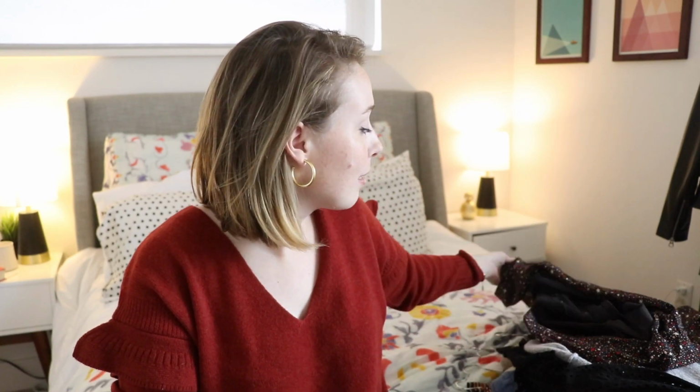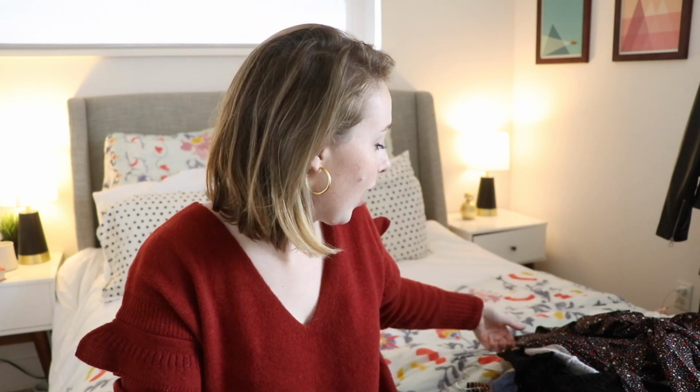I think I'm gonna separate everything by store. Madewell has the most stuff because they had a sale recently that I definitely feel like I bought everything from.